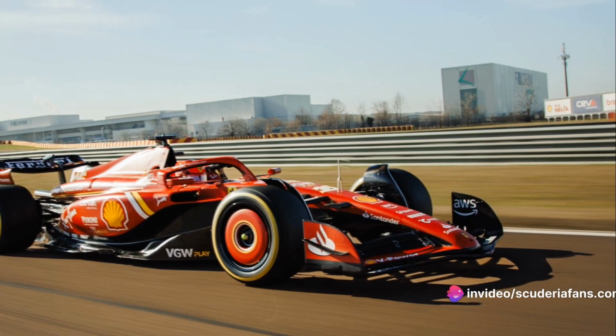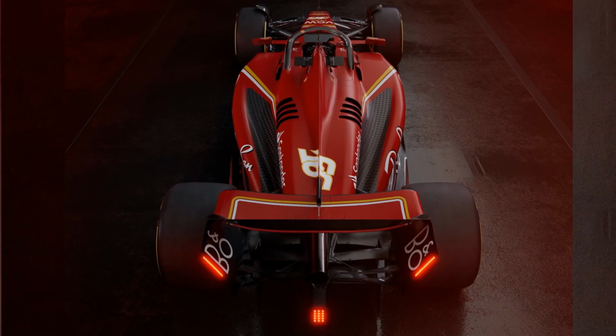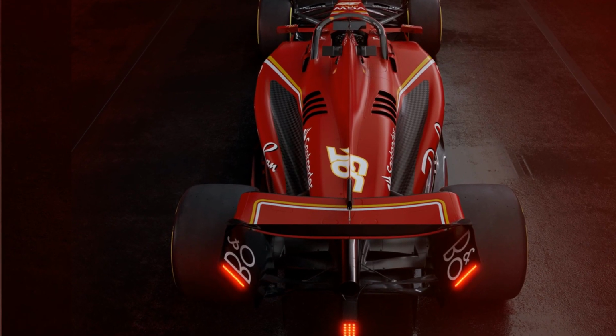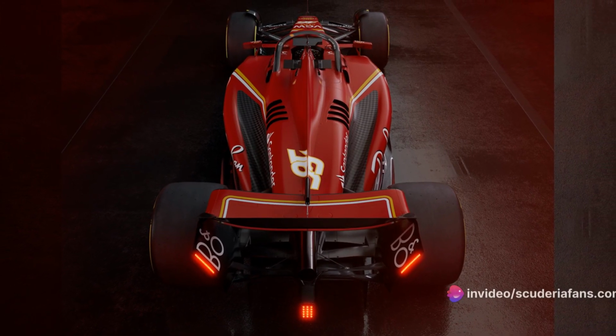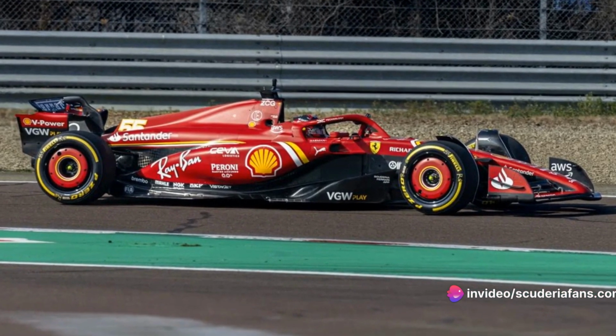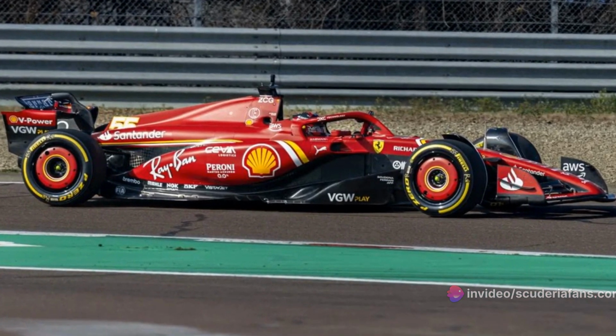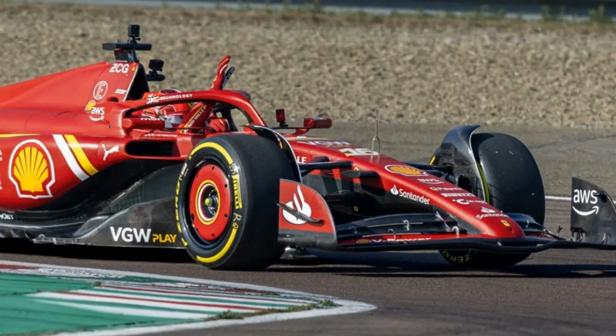While we can't share every detail of the SF-24's debut with those fans who weren't privileged enough to be at the Fiorano track, we can tell you this: the car is already showing promising signs of improvement over its predecessor. The front wing has been modified to generate a better outwash effect, and a gurney flap on the rear wing's mobile flap is ensuring the necessary aerodynamic load.